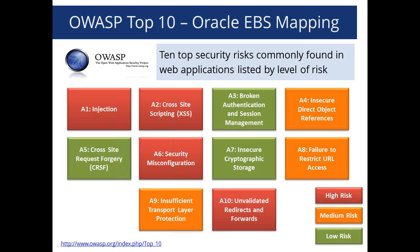When we look at the different breaches out there, things that are happening out on the internet, companies losing data, how are they losing that data? How are they being compromised? And so they've gone through it, picked out 10 areas. And so now what I've done is taken those 10 areas and mapped it directly to the Oracle eBusiness Suite.